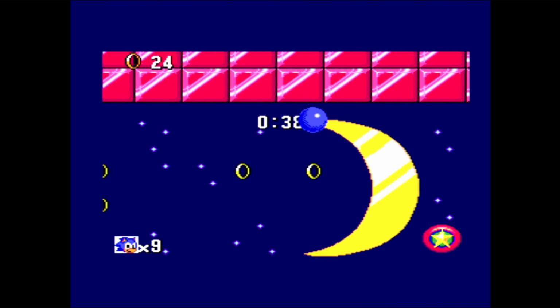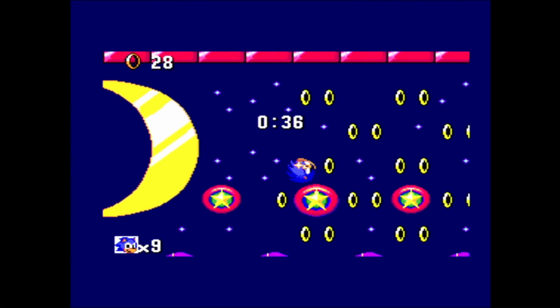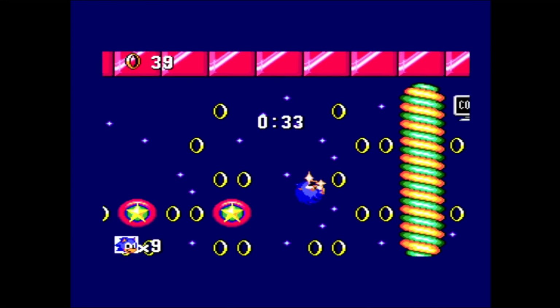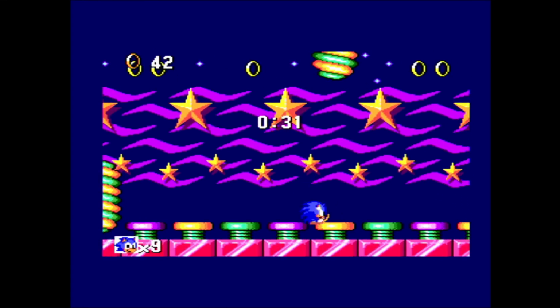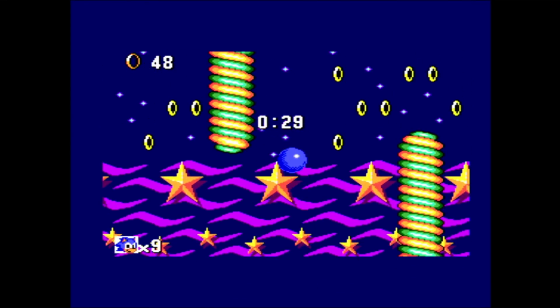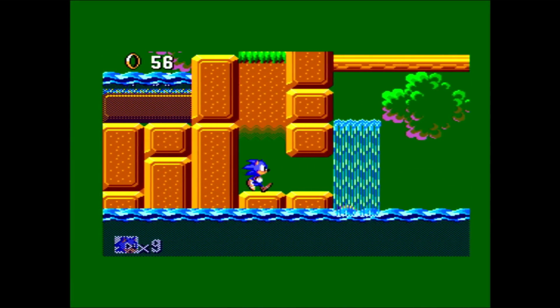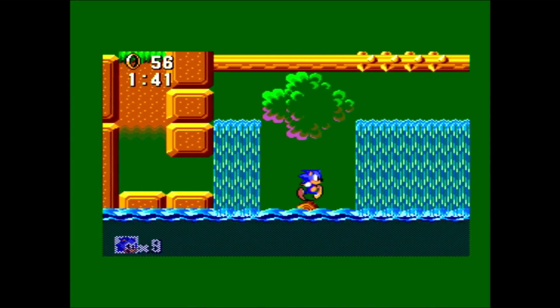On the special stages, you can collect rings, you can collect extra lives, and you can collect continues. It is not where you collect the Chaos Emeralds on this version, unlike the Mega Drive version. The emeralds are hidden within the standard stages, so you do have to do a little bit of exploration to be able to collect all 6 Chaos Emeralds.